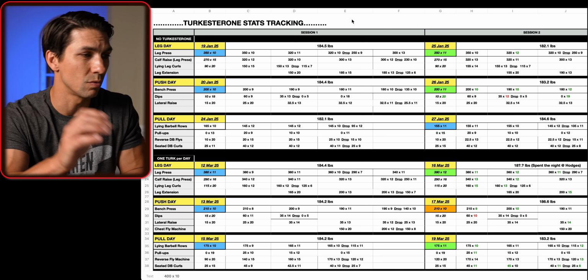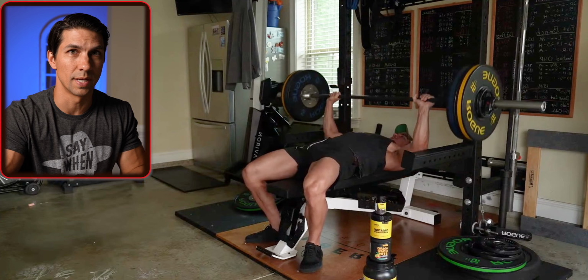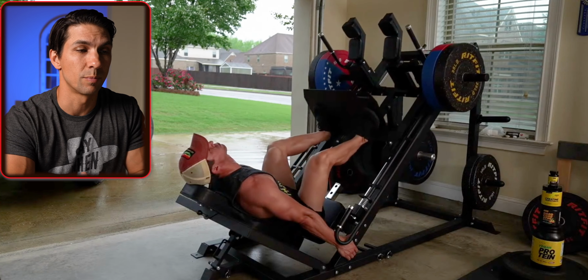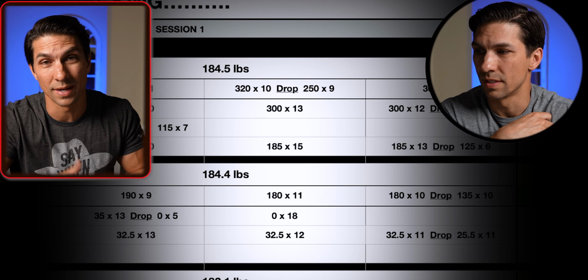And so the way I did this was I spent the first month picking some weights where I'm choosing my 10 rep max on my push, pull, and leg days, and then just sticking with that weight and getting as many reps as I can. Throughout the process, I did that with no Turkesterone, and I started again with 1 per day, which I finished last time. You can check out my video on that to see the results of that.